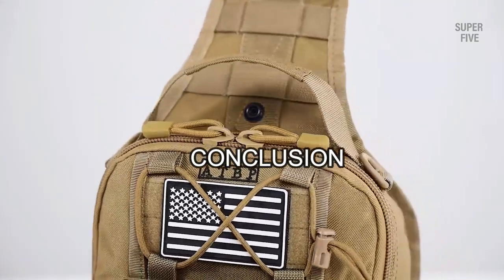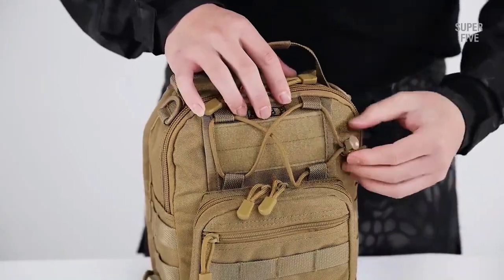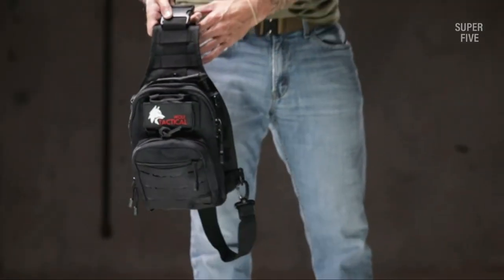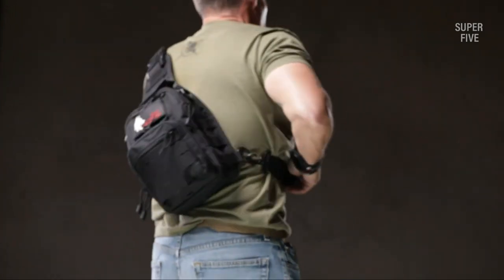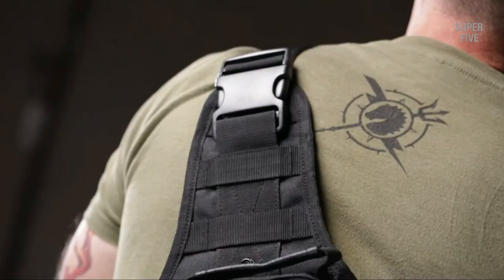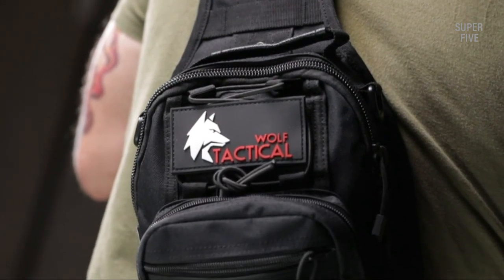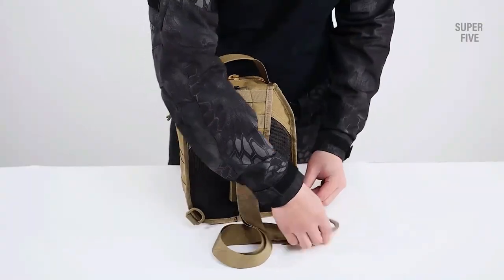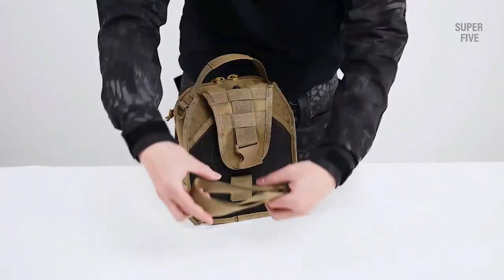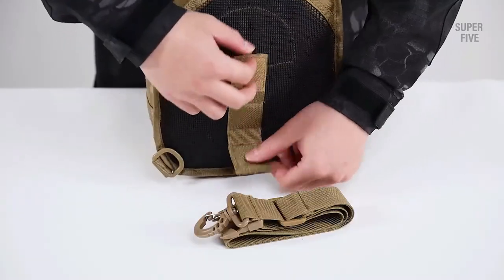Conclusion. With so many shoulder packs in the market right now, looking for the best concealed carry sling bags is difficult. However, as long as you keep in mind all the factors mentioned above, plus our tips, you'll find yourself purchasing the most suitable one in no time. Remember to always prioritize quality and comfort to ensure that you're making the most of what you're spending.